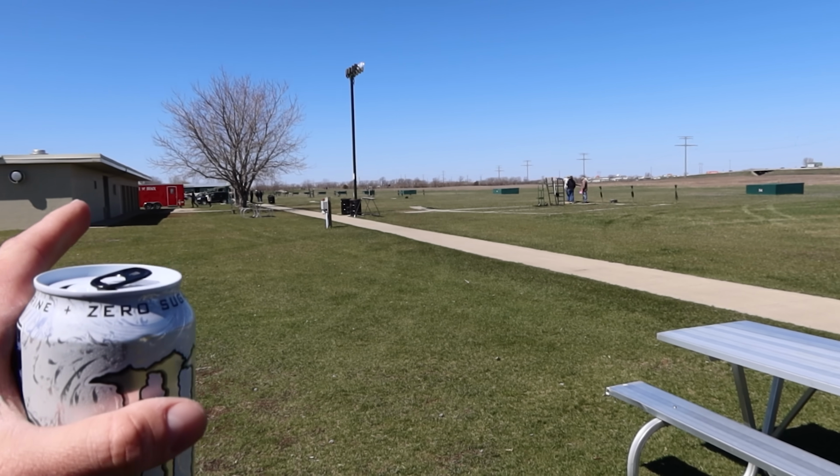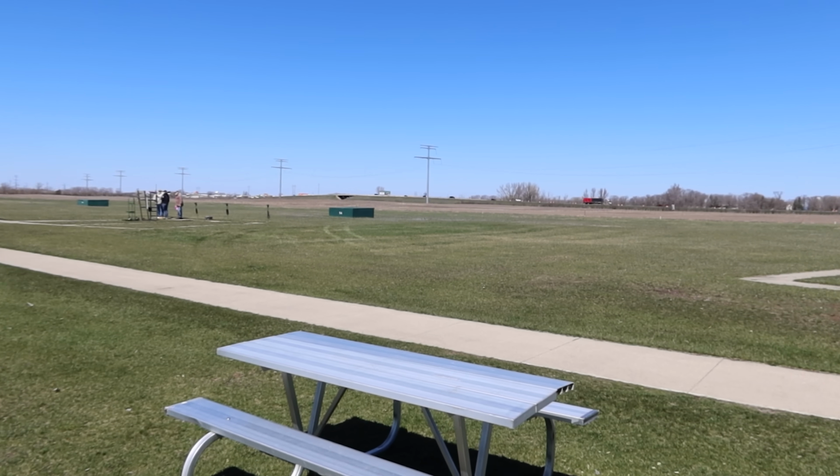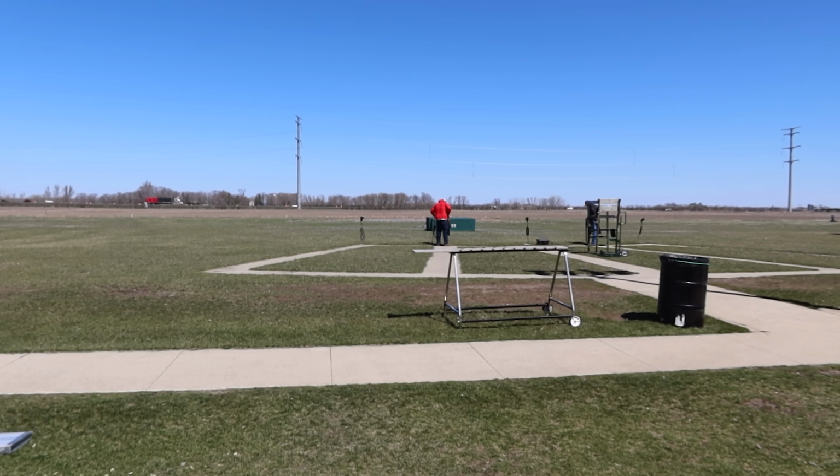So we got the high school teams down that way. A few high school teams practicing out there. There's a lot that come out here every week. And then we got guys just doing their thing over here. Definitely should have brought my gun, but I was too focused on tractoring things.